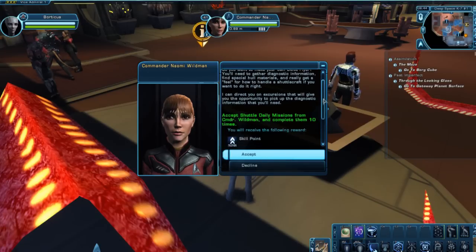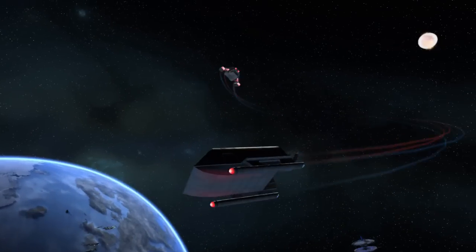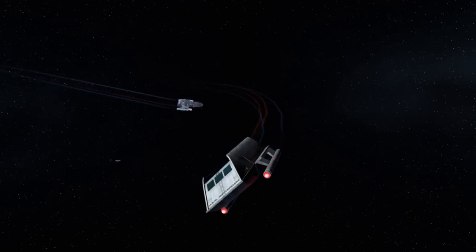Well, you know what it is? It's a go scan and collect kind of thing. And you have to do it in your shuttle. I just got a new Class F TOS shuttle. Might as well take it for a spin. Yeah, exactly. So I'm kind of looking forward to that.